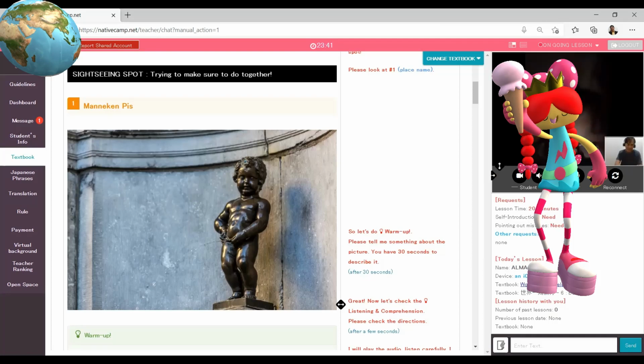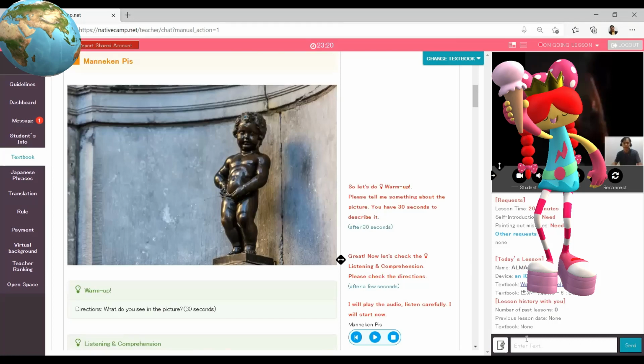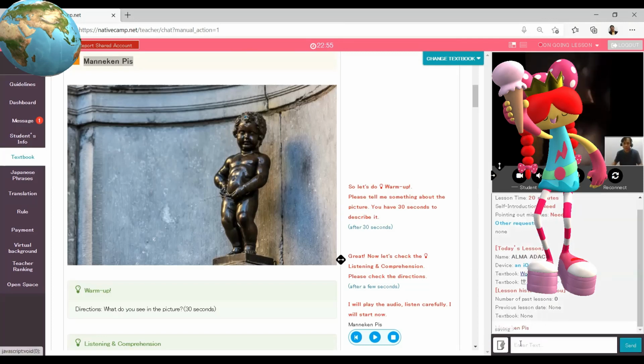What can you see in this picture? Please describe anything you can see in this picture. I can see the Mannekin Pis. Oh, the Mannekin Pis. And also walls. Oh, the wall. You said walls? Yes. All right. Yes, very good.